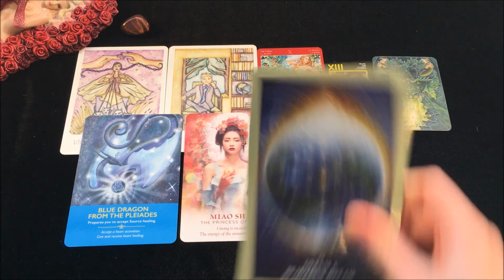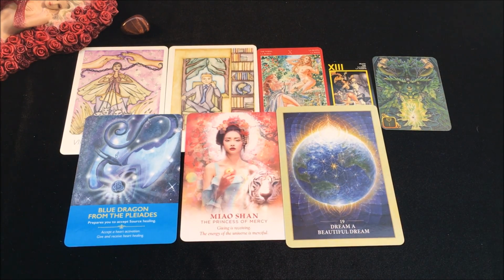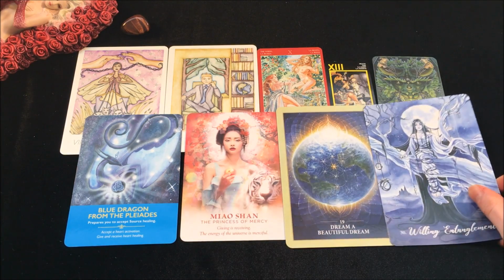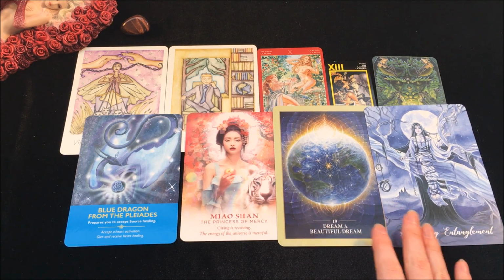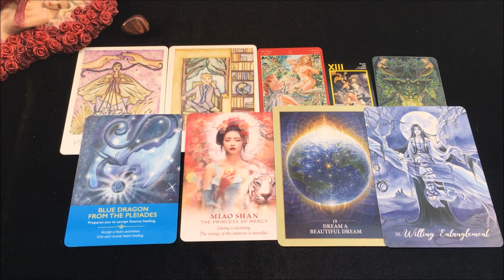So we also have dream a beautiful dream. Yeah, anything that you really want to manifest for yourself, you can dream it into reality. You just have to believe. And again, you have to release, for some of you, some of the anger you're holding on to from the past. Again, we have a lot of blue coming up, so definitely the throat chakra is important. You have something to say. Willing entanglement.